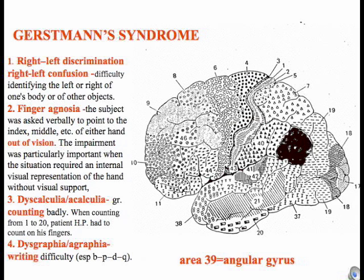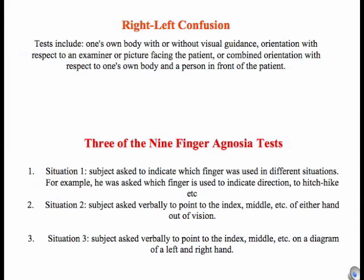I've never seen really good explanations of it, like with what we were just talking about. But Gerstmann's has some classic signs and symptoms that I think you should know, and they're listed over there on the left. There's a right-left discrimination problem. Finger agnosia, that's pretty interesting. The subject was asked verbally to point to an index, middle finger. Can't do it. It's a finger agnosia. You don't know the finger. Agnosia is you don't know.